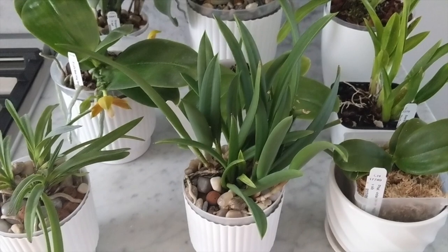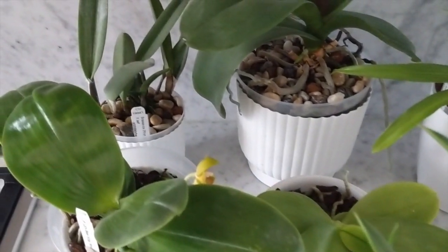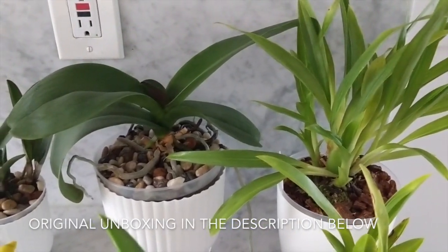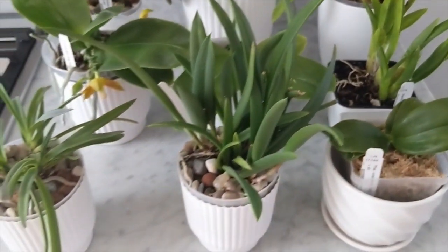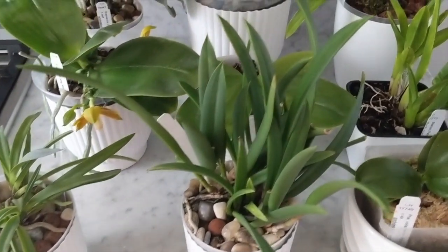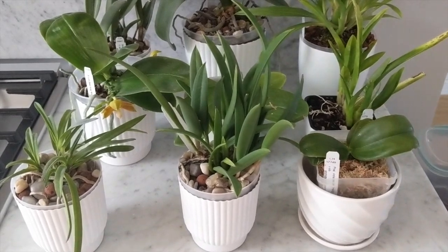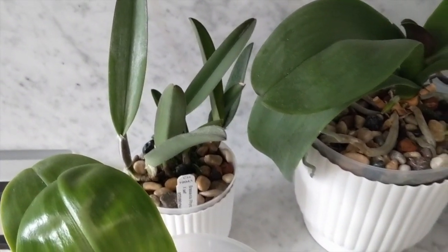In today's video, I'm going to give an update on these orchids you see in front of you here. I got these orchids from Hausermann 1 year ago today. So I'm going to walk through how they've grown in the past year and share a couple of updates. For the most part, these guys are doing pretty well. Some of them have already bloomed and some of them are growing very, very nicely.